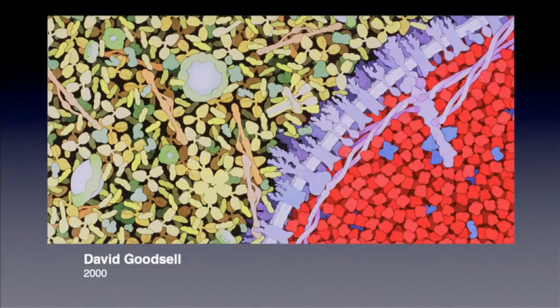Even as a scientist, I used to go to lectures by molecular biologists and find them completely incomprehensible with all the fancy technical language and jargon that they would use in describing their work, until I encountered the artworks of David Goodsell, who was a molecular biologist at the Scripps Institute. And his pictures are all accurate, it's all to scale. And his work illuminated for me what the molecular world inside us is like.